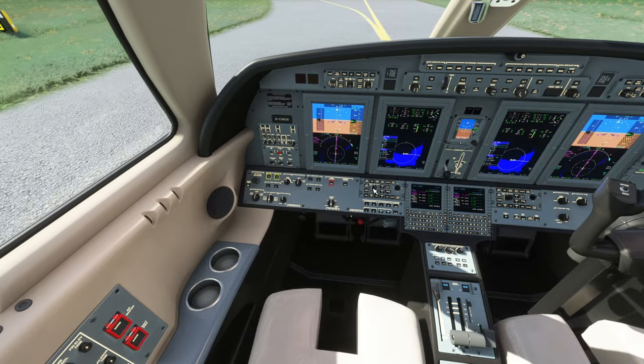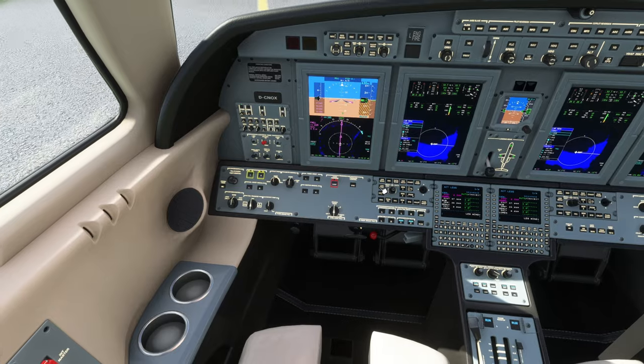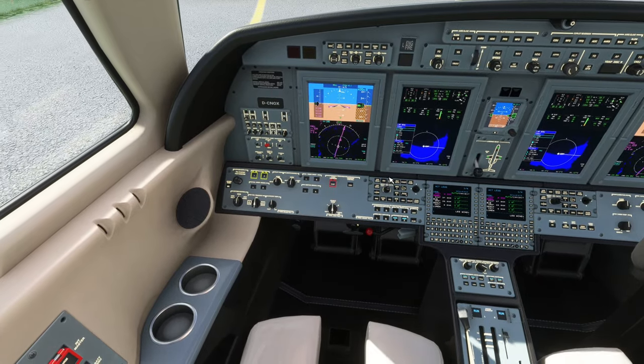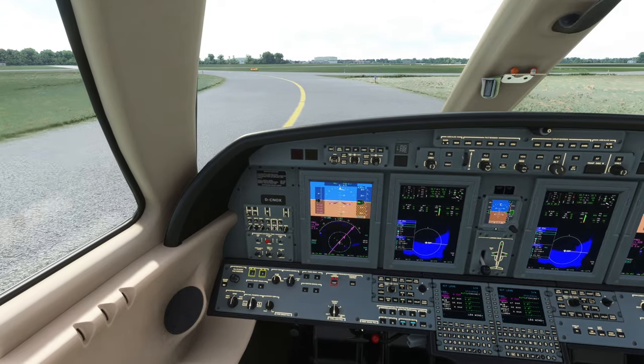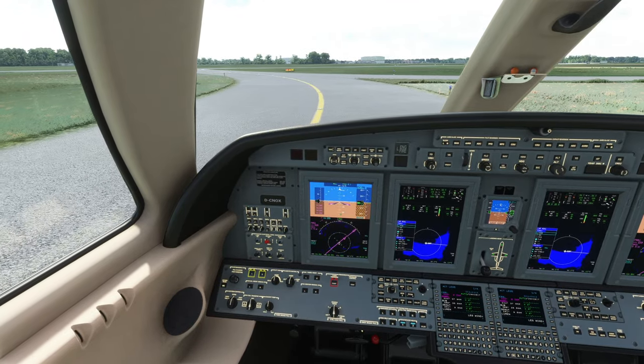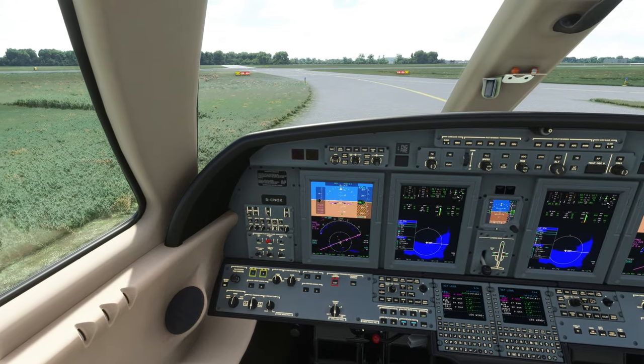Right. So, passenger briefing is done. And, oops, I just took a wrong turn here. But we should be nearing the end of the runway soon.